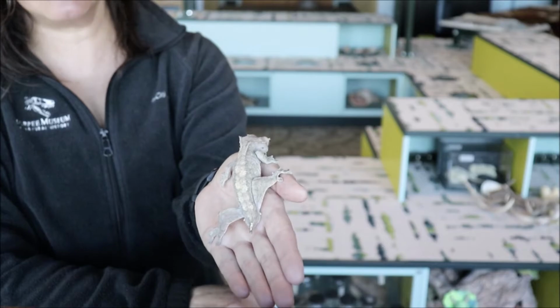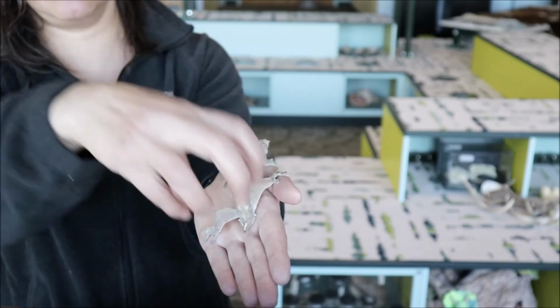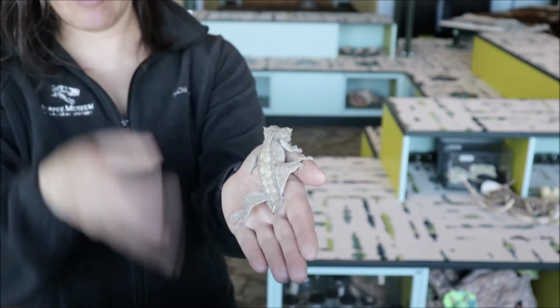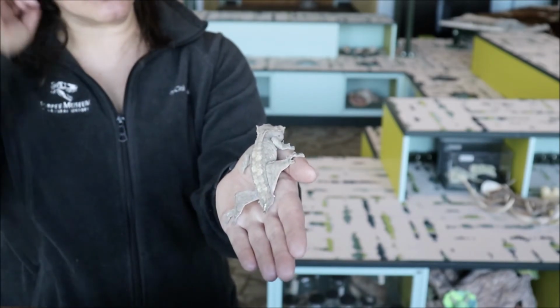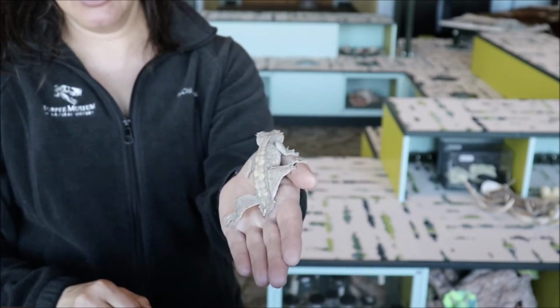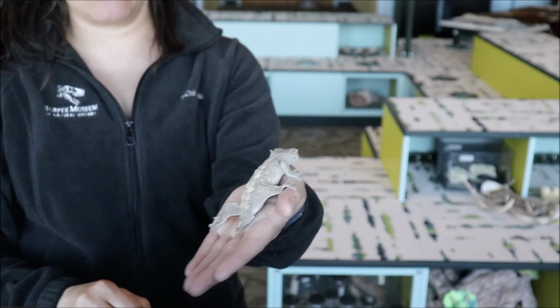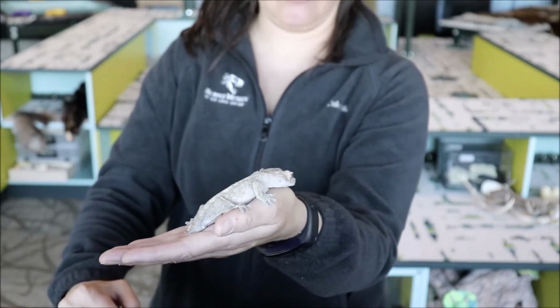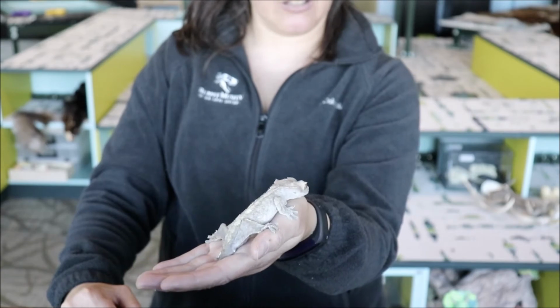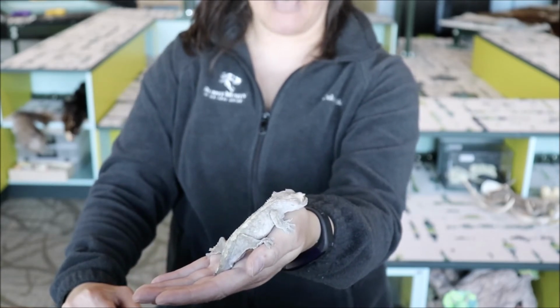Crested geckos are reptiles, and like all reptiles, they are ectotherms. That means their body temperature will vary with the environmental temperature. It's really important that these guys get the right temperature so that they can have proper activity in feeding. Crested geckos prefer a temperature around 78 to 82 degrees, and then it can drop to lower temperatures in the evening, sometimes the low 70s.